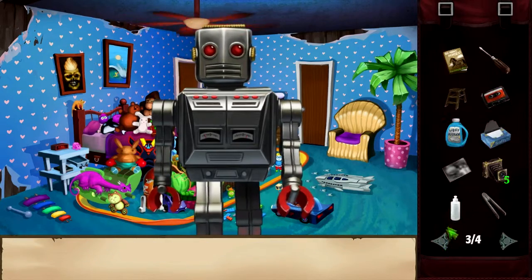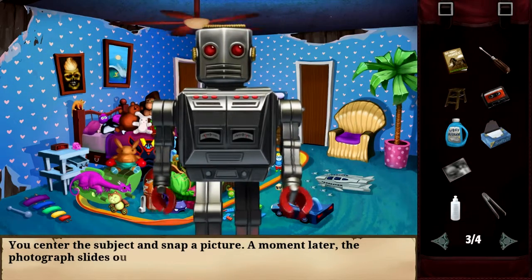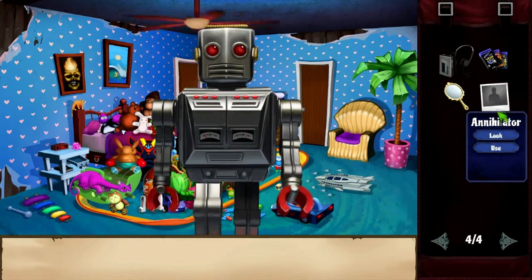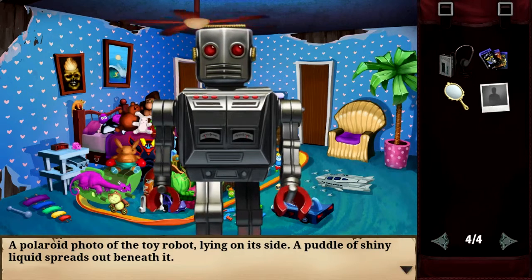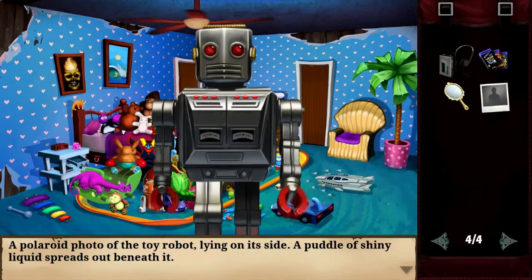Okay, where's the camera at? A moment later, the photograph slides out. Annihilator. A Polaroid photo of the toy robot lying on its side. A puddle of shiny liquid spreads out beneath it.